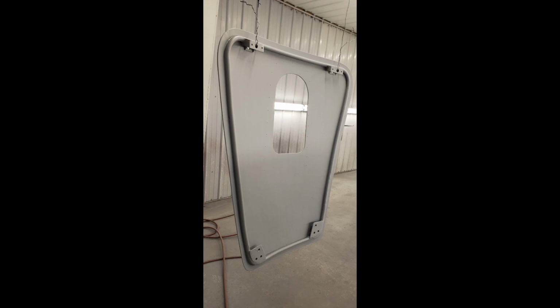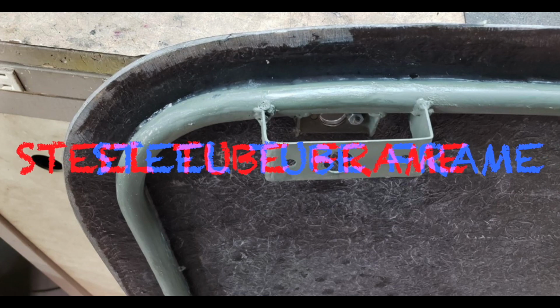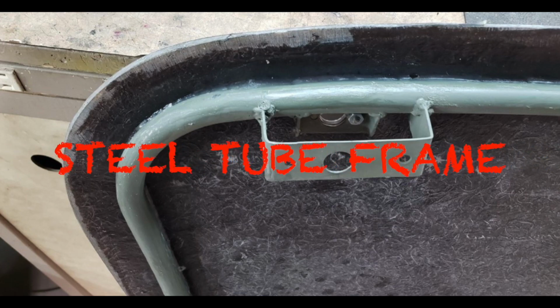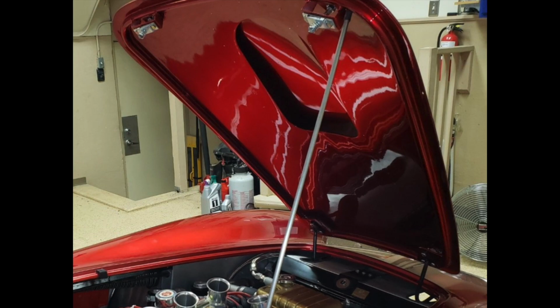Another thing Paul did for an original look on his car, well beyond what I did or even most Cobra builders do, is an original Cobra has an aluminum frame around the hood because the hood was very thin aluminum, and you don't really need that with a well-built fiberglass hood, but he wanted that look. So he made this frame, mounted it to the bottom of his hood, so when you pick the hood up on his car, it really looks like you're looking at the bottom of an aluminum hood.